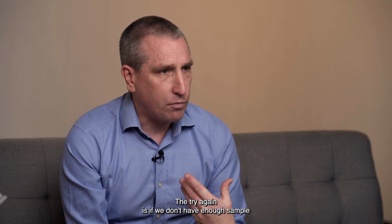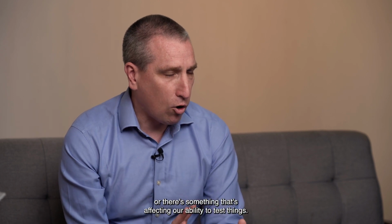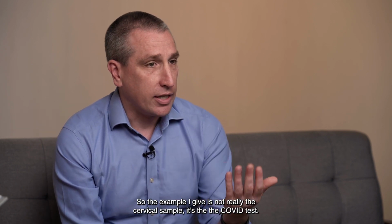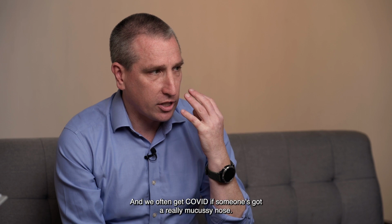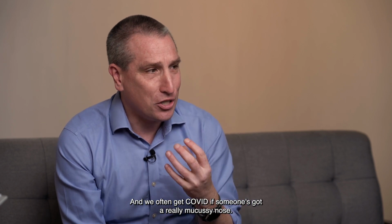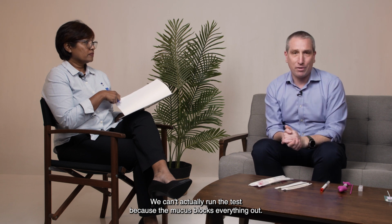The try again is if we don't have enough sample, or there's something that's affecting our ability to test things. So the example I give is not really the cervical sample, it's the COVID test. And we often get that if someone's got a really mucousy nose. Sometimes we can't actually run the test because the mucus blocks everything up.